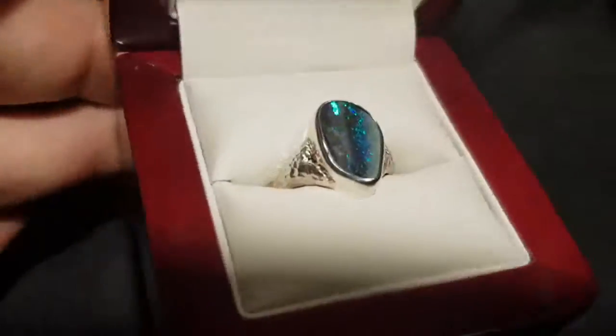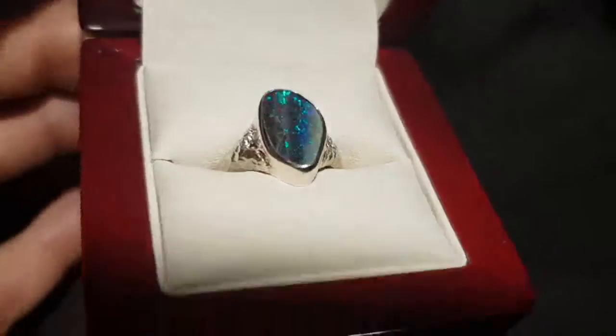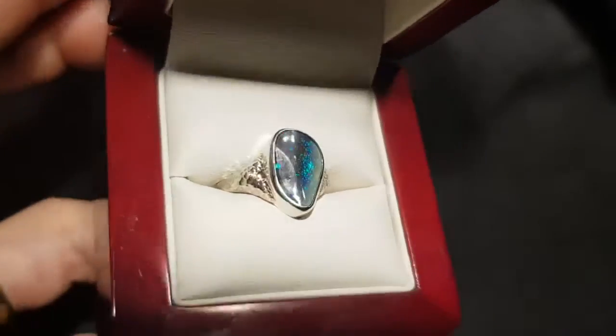So just quickly about the opal, 100% natural, not a doublet, not a triplet. This is the real thing. It's like comparing an original artwork with a print. Everyone wants the original thing. So good value, and it certainly has the wow factor.